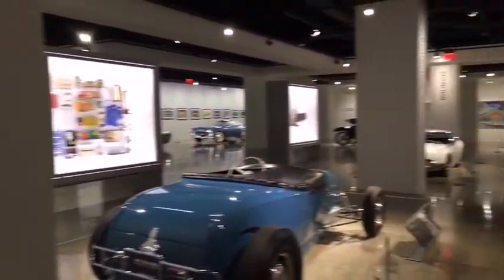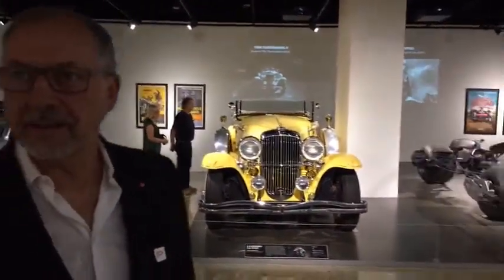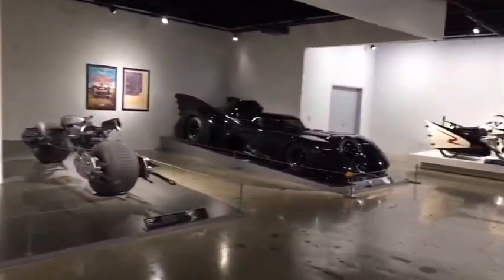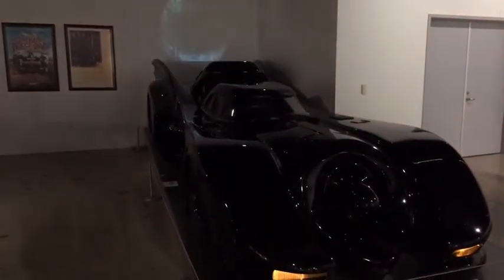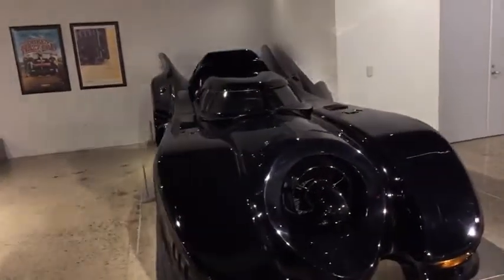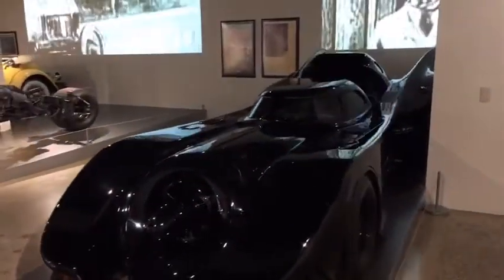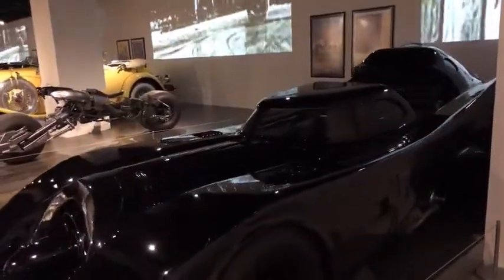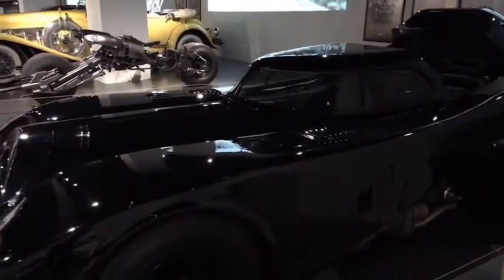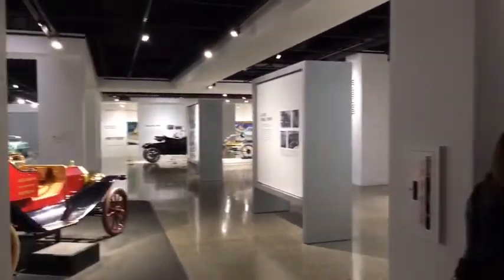We have like a history with the Batmobile at ArtCenter, right? Yeah, the Batmobile, we've had a number of folks in our entertainment design department at ArtCenter who participated in designing Batmobiles, so it's always exciting to see. There we go. Here's the Batmobile.